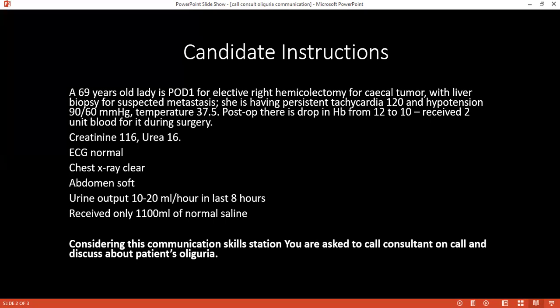We did some blood tests. Her serum creatinine is 116, urea is 16 millimole per liter. We did ECG, which is normal. We did chest X-ray, which is also unremarkable. The abdomen is soft and non-tender. Urine output is 10 to 20 ml per hour in the last 8 hours. I checked the fluid chart, which shows she only received about 1,100 ml of normal saline. So now I want a suggestion from you.